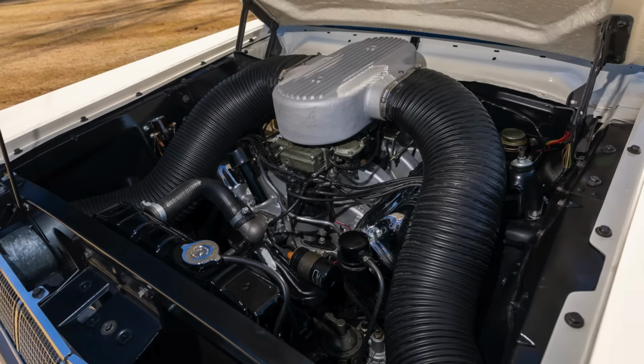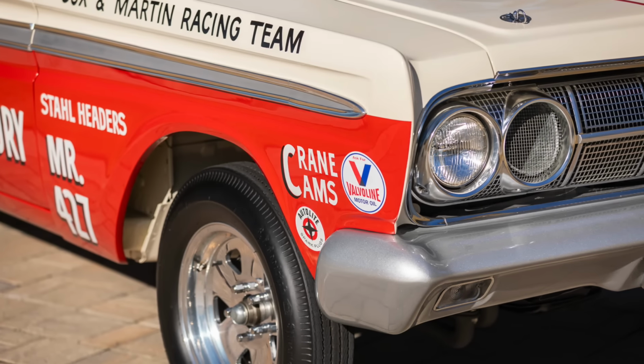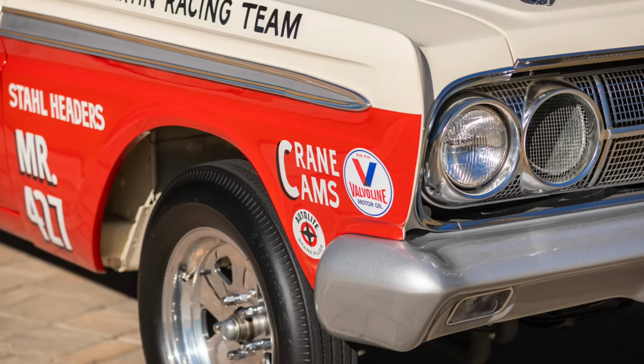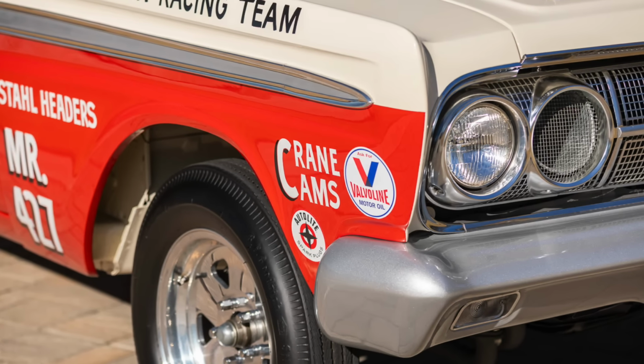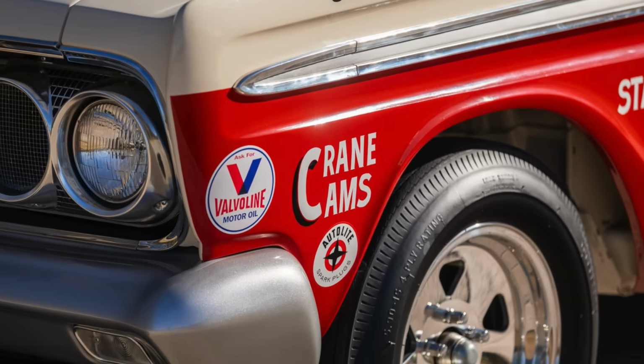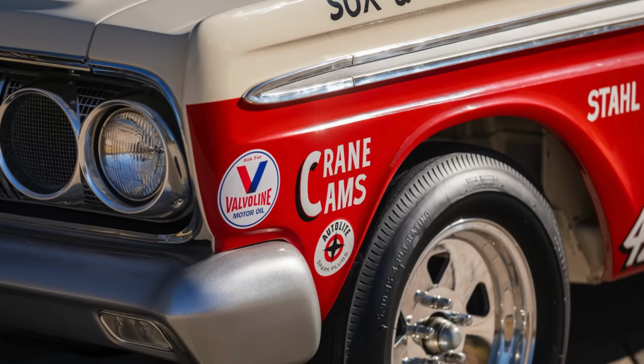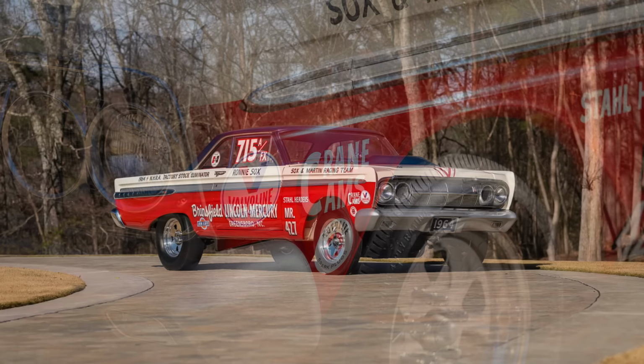So part of the cool factor on these cars is not only the 427 engine, but these things had lightweight components straight out of the factory. So the fiberglass body components consisted of the front fenders, the doors, the trunk lid, bumpers, and a fiberglass teardrop scoop.